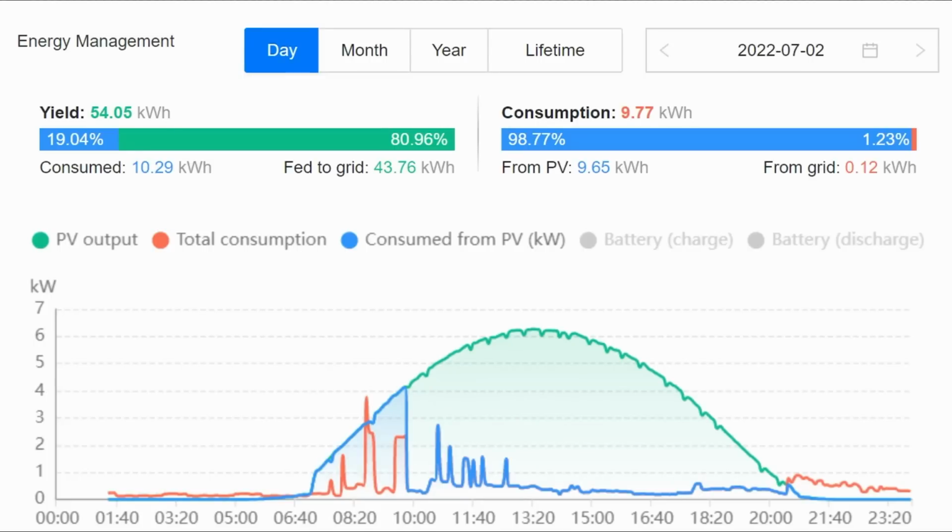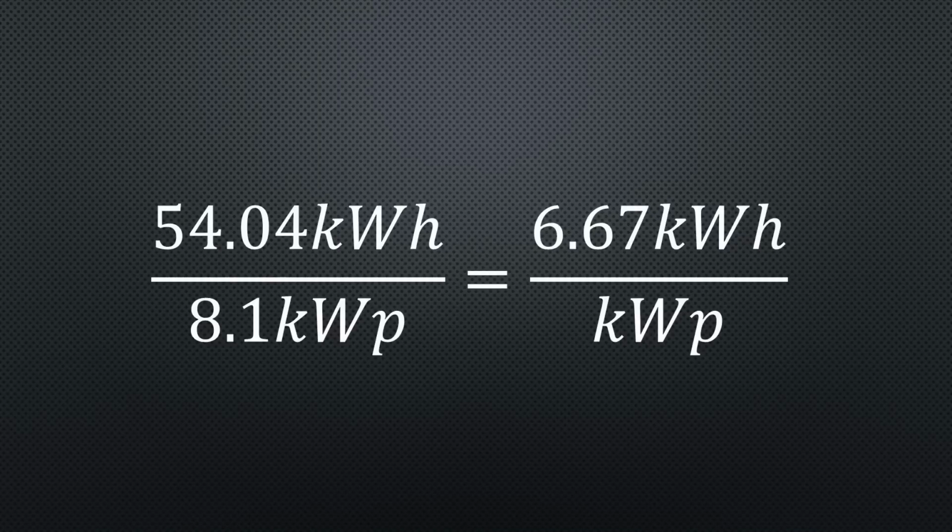Here you see a perfect day, full sun from 7 a.m. to 8:30 p.m. This was the best day up till now with 54.05 kilowatt hours. How does this compare with the installed peak power? My panels have a nominal 8.1 kilowatt peak, so I got 6.67 kilowatt hours per kilowatt peak. Similar values were reached on other days in July.